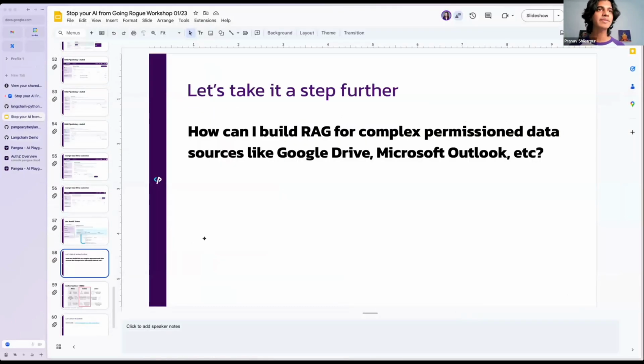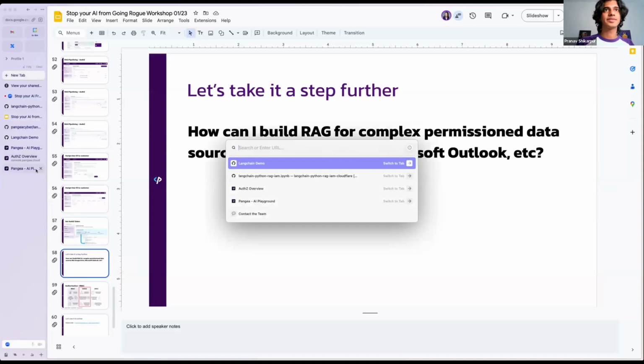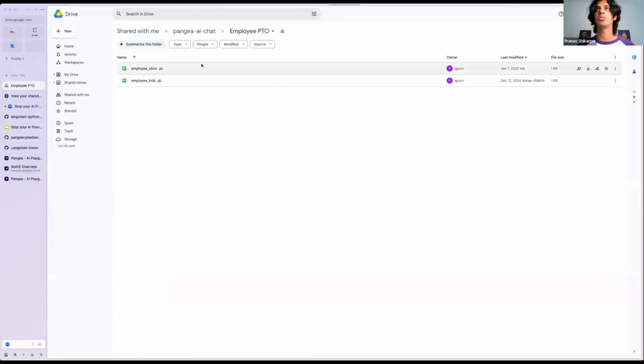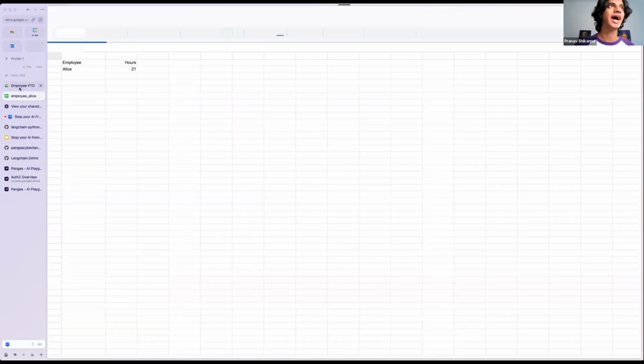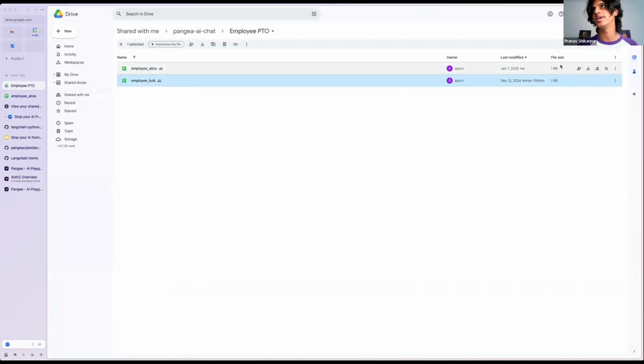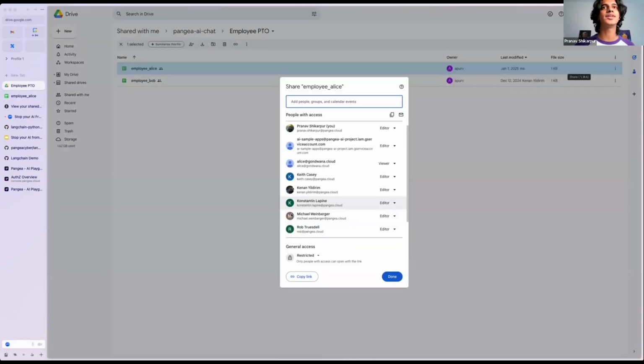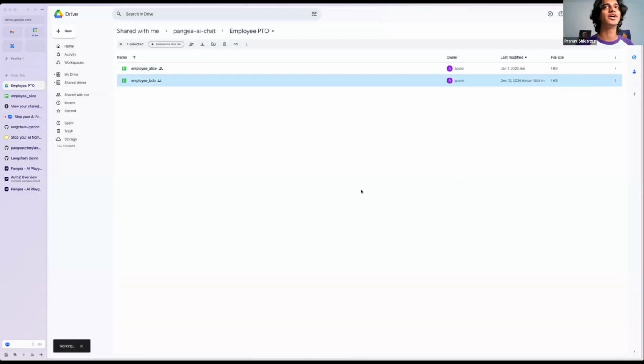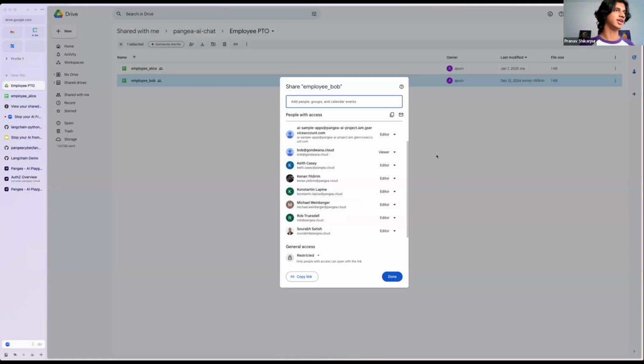Now moving on, last but not least, how can I build RAG for more complex permission data sources, right? So let's say I'm importing permissions from Google Drive. How does that work, right? So in this case, I have a folder of employee PTO, right? So I have a Google sheet with Alice's PTO, which is a couple of hours, and I have an employee sheet with Bob's PTO. And if you notice, there's this user account called alice@ganwana.cloud that only has access to this, but doesn't have access to Bob's PTO file, right?